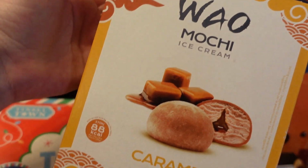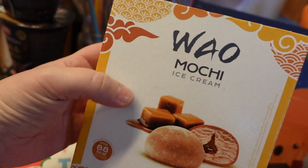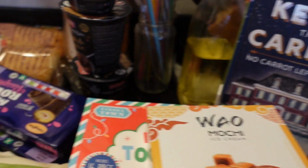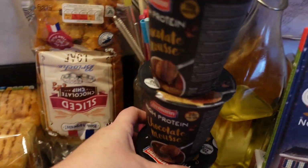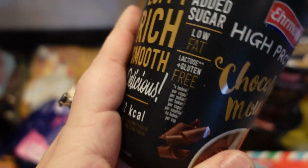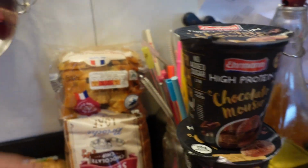I could not resist these. I love the little moons. So these are like the Aldi knockoff. I got 3 lots of this, which looks amazing. High protein chocolate mousse. Get in my face. 152 calories a pot. I've not had anything today, so I'm going to have some of that.